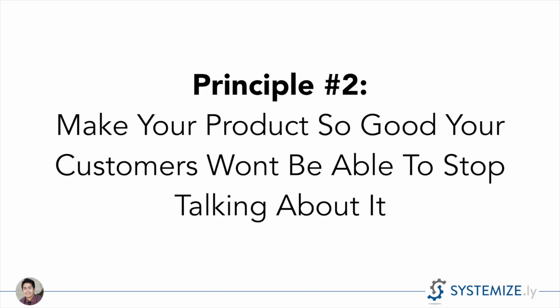Okay, so principle number 2, make your products so good your customers won't be able to stop talking about it, right? So if you read principle number 1, I think you'll agree with me that Coca-Cola customers truly love their product. Why? Because they become an angry mob over a tiny little formula change and would have been willing to go to hell and back simply to get another taste of the sugary sweet Coca-Cola classic. And of course, I'm not going to even talk about what was probably inside of the Coca-Cola to make them want to come back so much.